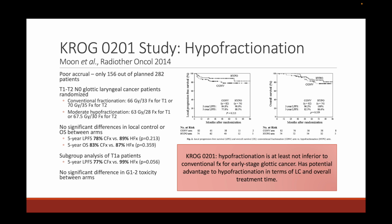So again, the previous Japanese study by Yamazaki et al. is kind of the main trial that showed a significant local control benefit with hypofractionation. KROG 0201 was, I think, almost there, but they had poor accrual and the trial ended up being negative. But again, the conclusion was that hypofractionation is at least not inferior. And so standardly for early stage glottic laryngeal cancers, we treat these patients with 2.25 gray per fraction. The standard doses that we have moved to are 63 gray in 28 fractions for T1N0 tumors and 65.25 gray in 29 fractions for T2N0 tumors.